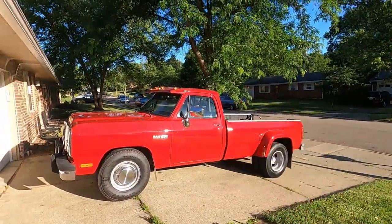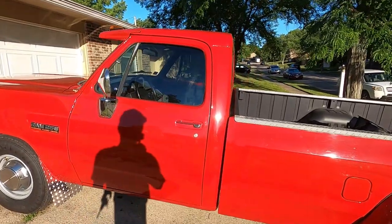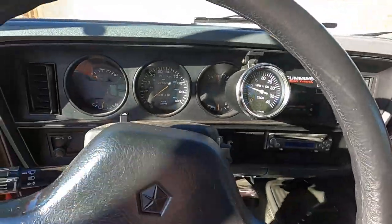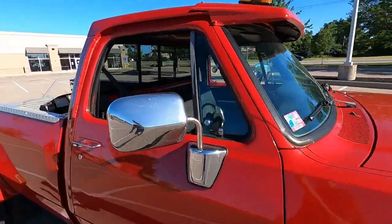There she is, boys. It's early this morning. We're going to the BMV to transfer everything over. And I'll find a parking lot so we can kind of go over this truck because I want to show you guys this thing. 91,000 miles. The cleanest first gen I could find. Factory 5-speed.